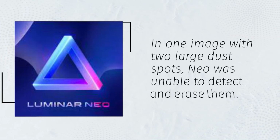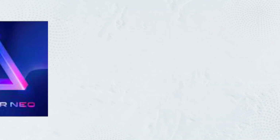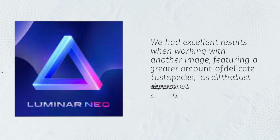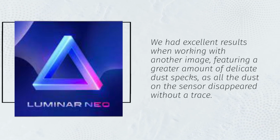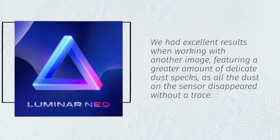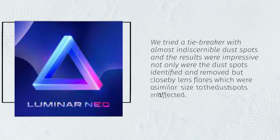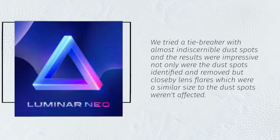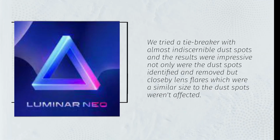In one image with 2 large dust spots, Neo was unable to detect and erase them. We had excellent results when working with another image, featuring a greater amount of delicate dust specks, as all the dust on the sensor disappeared without a trace. We tried a tiebreaker with almost indiscernible dust spots and the results were impressive. Not only were the dust spots identified and removed, but closed-aperture lens flares which were a similar size to the dust spots weren't affected.